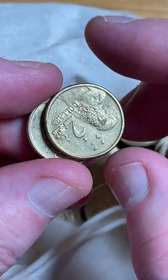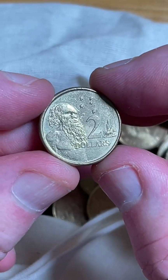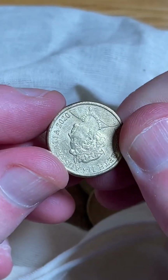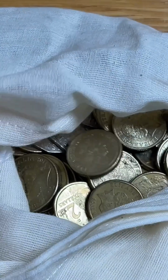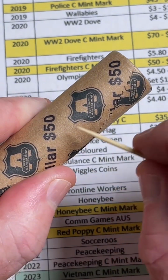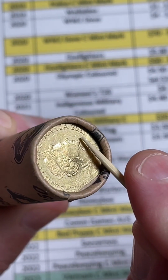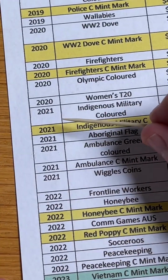2 coins to go. Last coin right here. What year is it going to be? Let's have a guess. I'm going to go 2016. 2020. There you go. On the end of this roll is a 2021 coin. You can see it right there. It is a $2 coin, and it could be any number of coins.